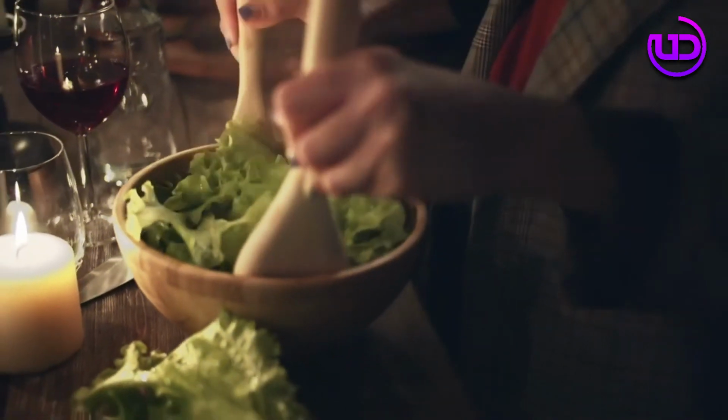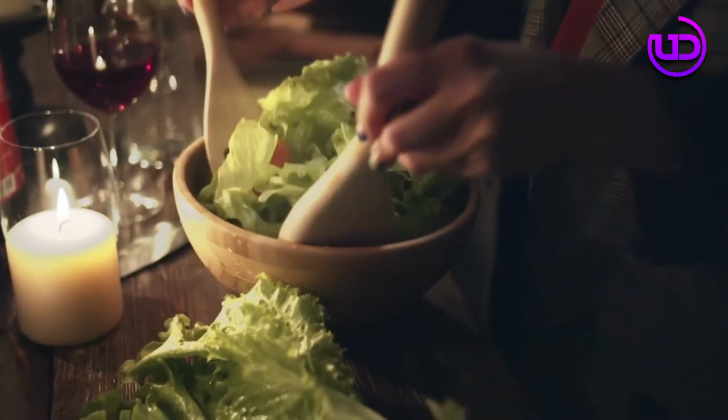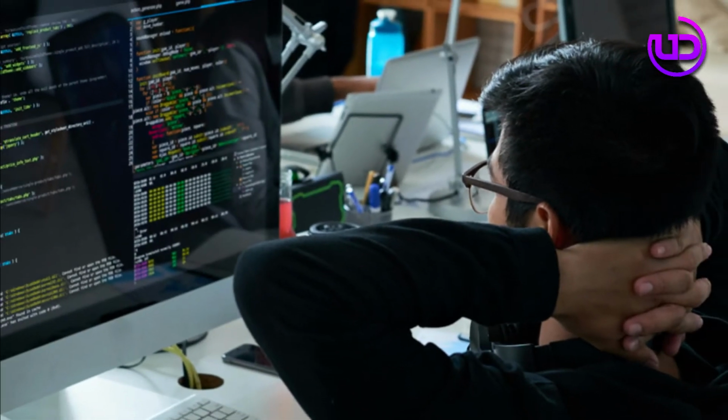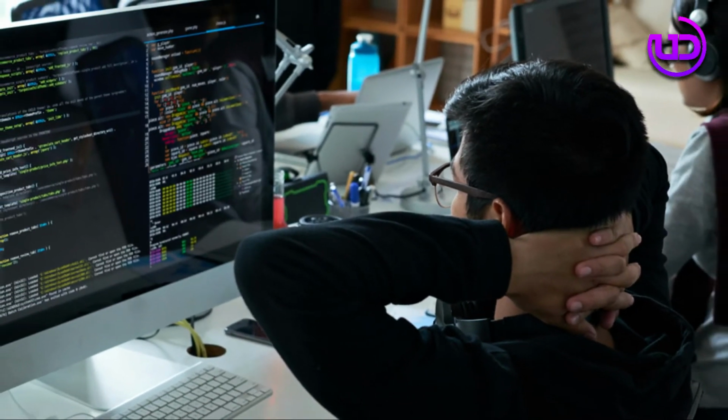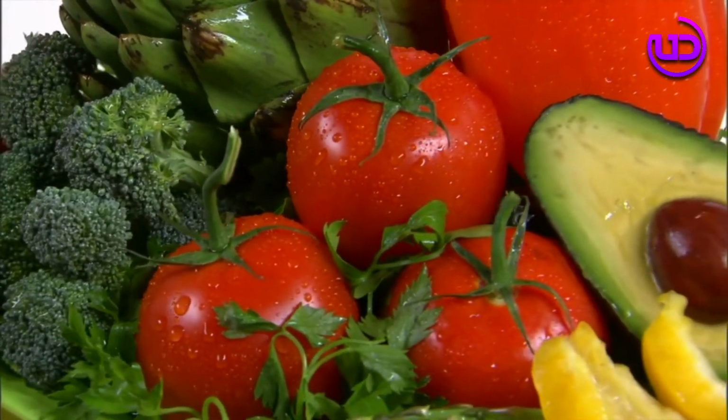A regular and optimized diet is necessary for health. Developers usually rely on eating junk food instead of eating a proper meal, which affects their body adversely. The declining body health causes physical and mental fatigue and irritation, which leads to burnout. So to dodge burnout, have a proper diet with optimum portions of nutrients required by an adult human.